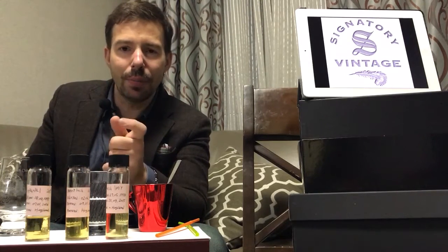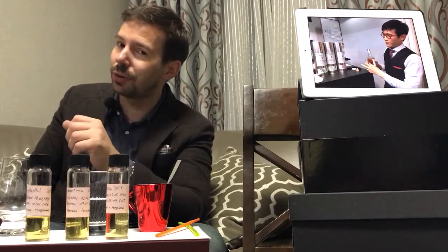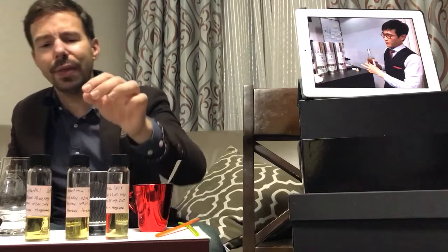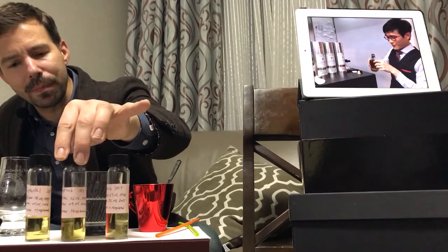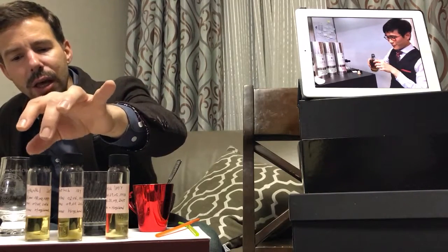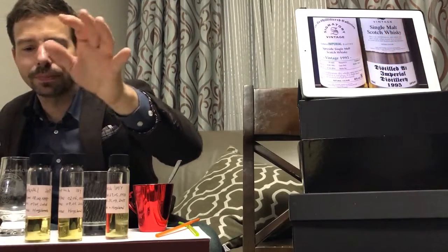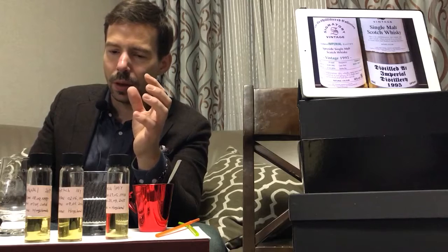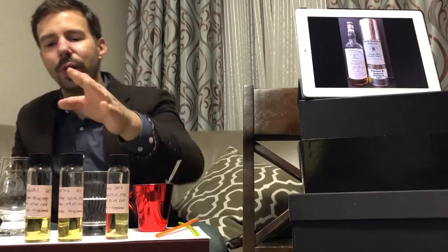Well, I'd say that the Mortlach and the Imperial are definitely my favorites from this little collection of 3 from the Un-Chillfiltered collection from Signatory Vintage. I think I'd be leaning a little bit more towards the Mortlach. Very, very well balanced, but you know, it's almost neck and neck because this one really has this really interesting tropical fruitiness to it that is lovely. Both very heady, lots of flavor going on there.